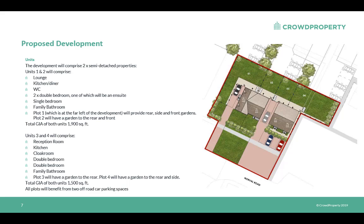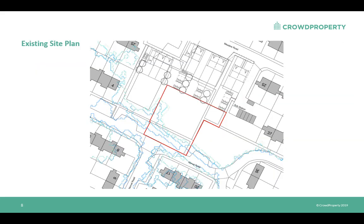And plots 1 and 2 will be around about 1,000 or so square feet on those particular properties. All plots are going to benefit from 2 off-road car parking spaces. That's the site that was bought at auction by the team.